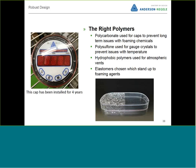You've always provided stainless. As our sensors are getting more advanced, we're able to give very good user interface experiences and give displays that are giving useful information to the operators in the environment. And part of that is giving a clear cap to make it easier for the customer to see. So in this case, we chose polycarbonate specifically because it has great resistance to foaming chemicals. If you look at the cap on that device that's been out in the field for 4 years, it's completely intact. It's effectively free of scratches.